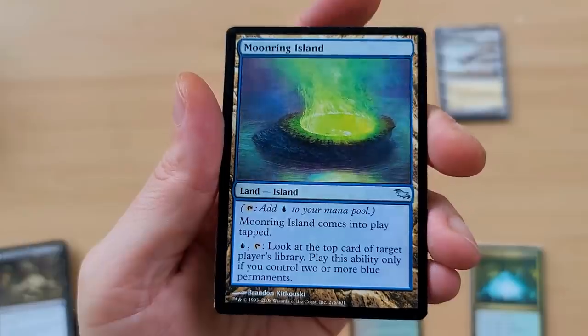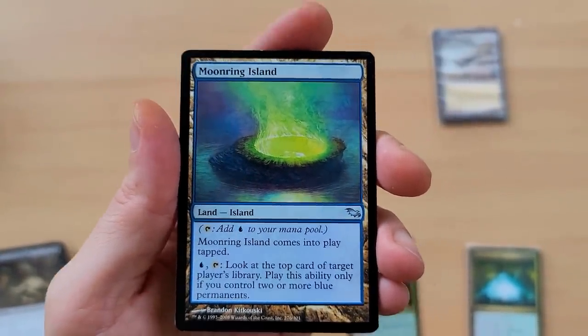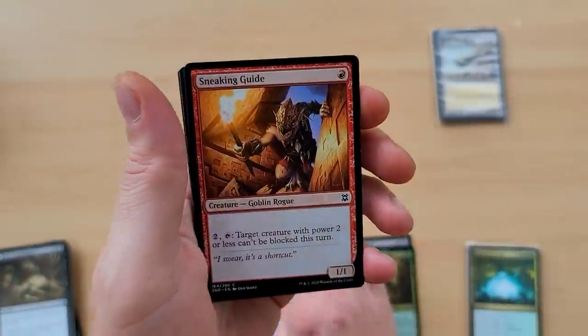Moonring Island, legit, from Shadowmoor. I like the variety in here. My chick's about to learn a lot of new mechanics tonight. That's all I know, man. We're going to have a blast.